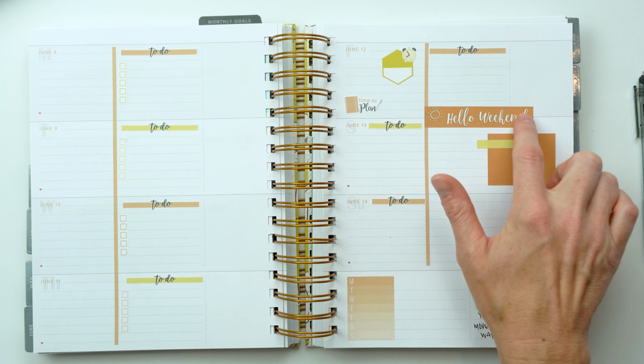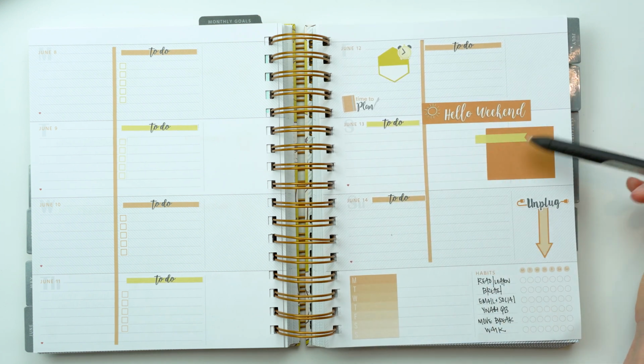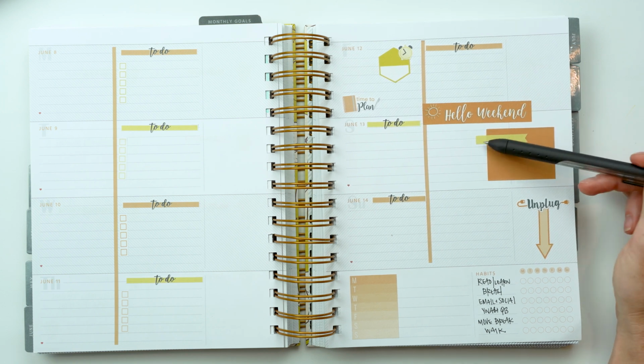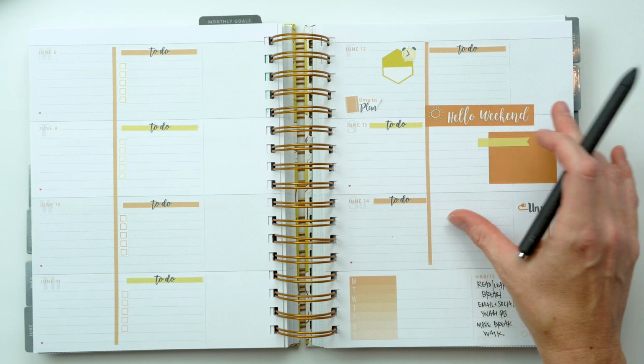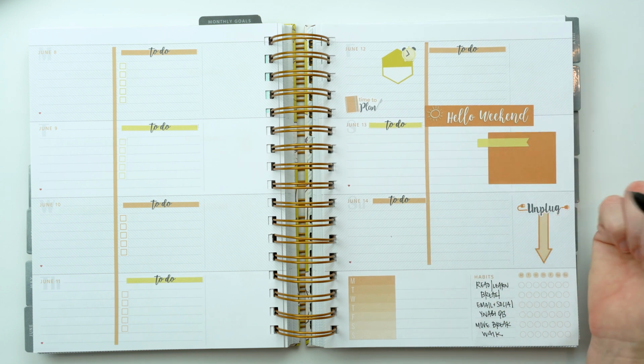I did use our weekend banner and put it in between Friday and Saturday, and then, I've been doing this a lot for a few weeks now, I take a big box, layer it with a flag, and this is usually our date night or what we did on the weekend, and I'll fill this in later. Since I don't use my planner a lot on the weekend, I use bigger stickers to just, in a sense, keep a memory or write down what we did.